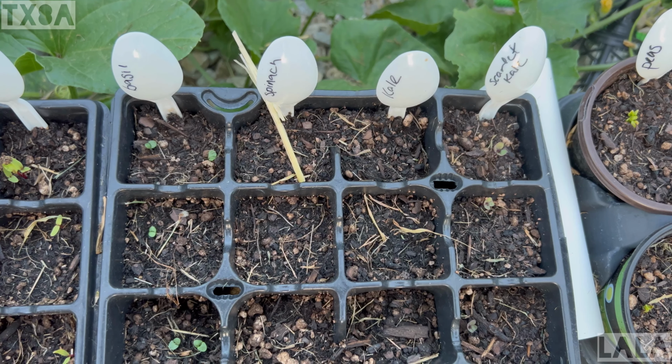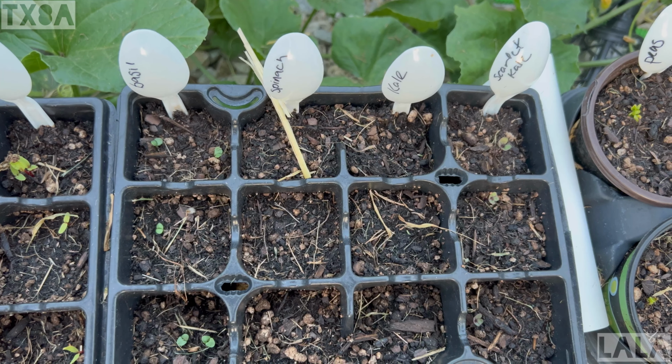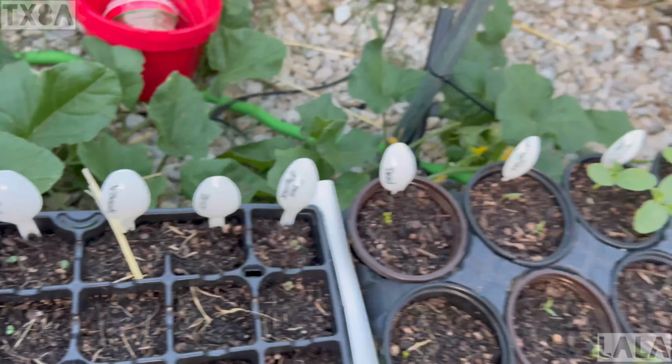I do see at least two. No, there's one in each one of those cells. So that's 3. I think I put multiple seeds in each. So, alright.